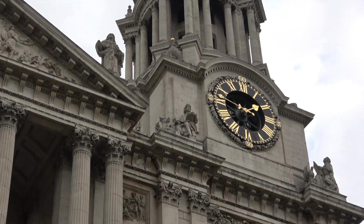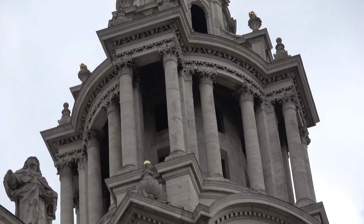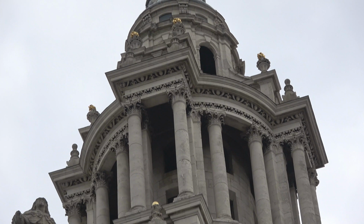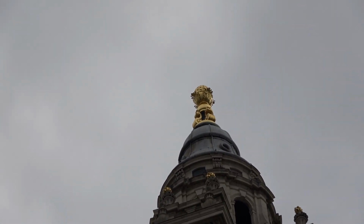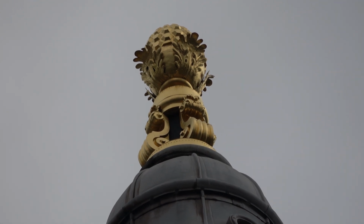Near the top of the southwest tower is a clock, which was installed in 1893. Above the clock inside the tower hangs Great Tom, the hour bell, and Great Paul, the largest bell ever cast in the UK. The 2 western towers are topped with a pineapple, a symbol of peace, prosperity, and hospitality.